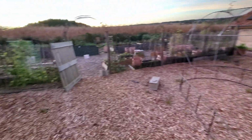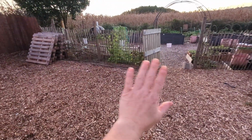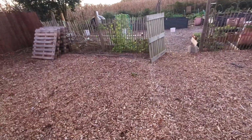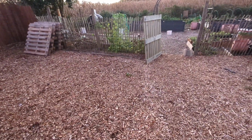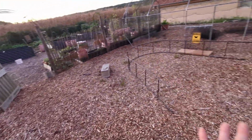But we're gonna try. And I figure if I have it up against the fence, worst case scenario, I can actually cage it in with some chicken wire so it's protected from the chickens. But still kind of looking nice in this space. I just don't want it to be completely barren like this.